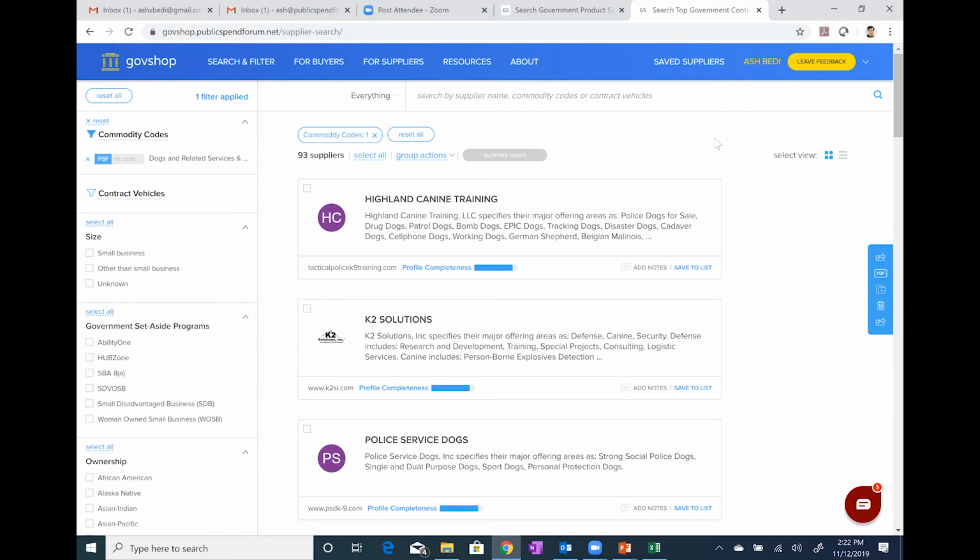So now here we have the same listing of 93 suppliers. And on the left, we have various search and filter parameters. You'll notice that one of them is already selected. Out of the 1.5 million suppliers in GovShop, we're seeing only 93 because we've already filtered on the dogs and related services and supplies industry. But there are other filters you can perform.